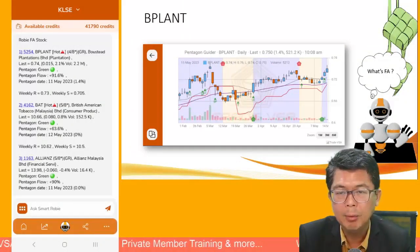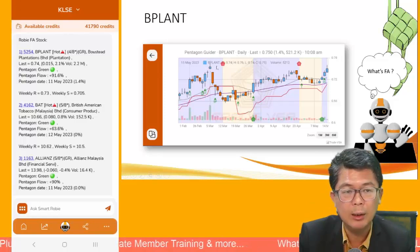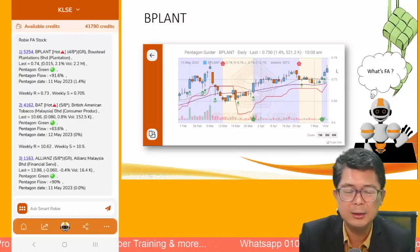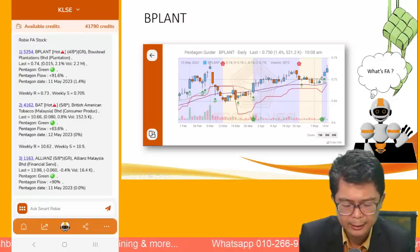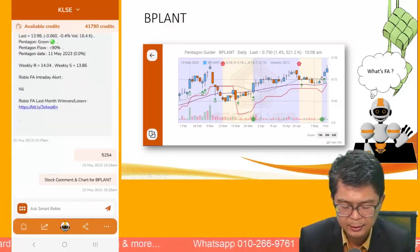You can see Bolstead Plantation, need to be very careful. You have triple top here, the first one here, second one here, and the third one here. So you have a triple top here, so you have to be very careful should the market break higher. So you want to be holding at this level in here and not allow it to break further than it should. All right, let's look at the Bolstead Plantation wise and stock charts.